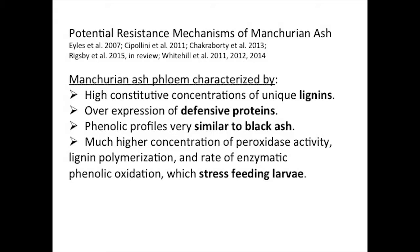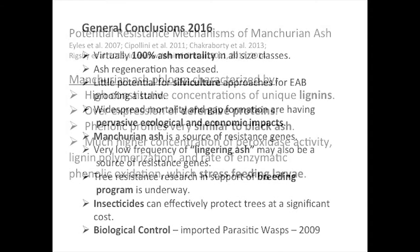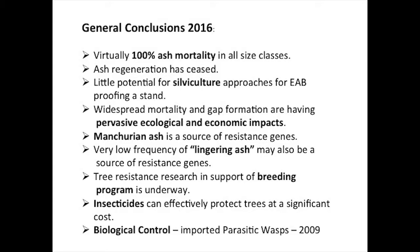All right, here are the general conclusions about where we are today. Sadly, it's 100% mortality in all size classes of 1 inch or greater DBH. Ash regeneration has ceased. There are not enough seeds in the soil to keep this going at this point in time. Even if it did grow up with the borer around, as soon as it gets to be the size of a sapling, it's gone. There's little potential for silviculture approaches for EAB proofing a stand. In other words, there's nothing you can do.